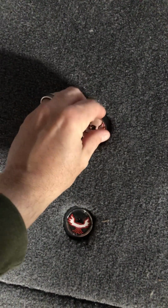Oh, it's so cold here in New York, the glue froze off. We'll just put that back.